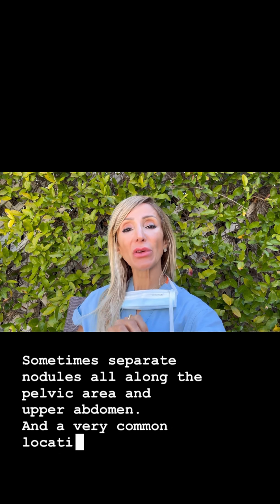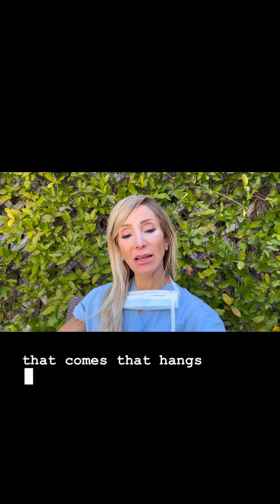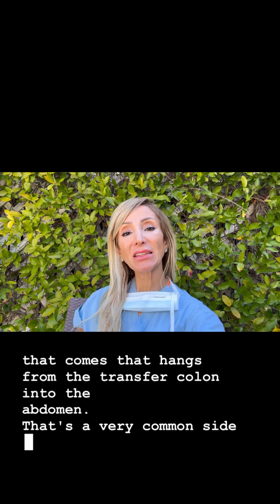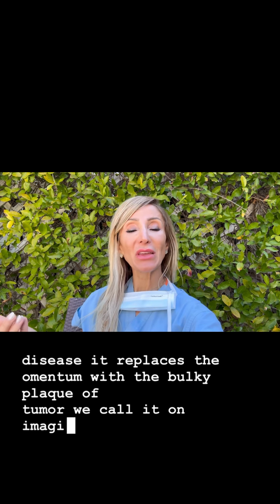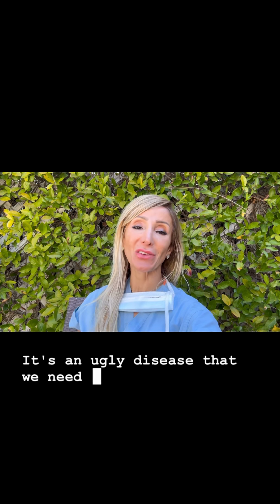A very common location is the omentum, which is a fat pad that hangs from the transverse colon into the abdomen. That's a very common site, and if it's involved with the disease, it replaces the omentum with a bulky plaque of tumor. We call it on imaging an omental cake. No, it's not a cake. It's an ugly disease that we need to clean up.